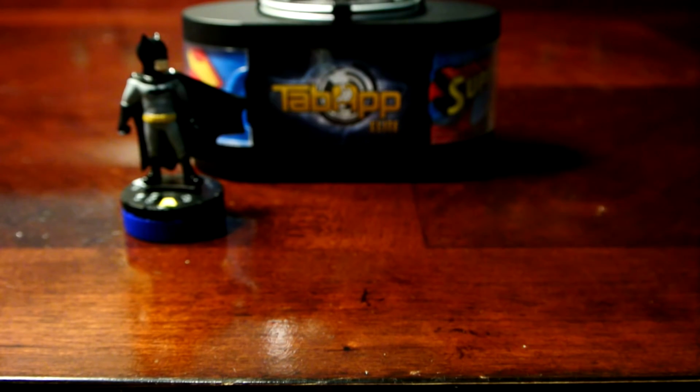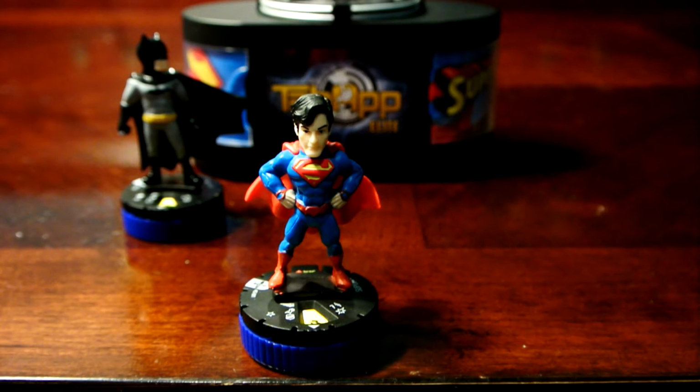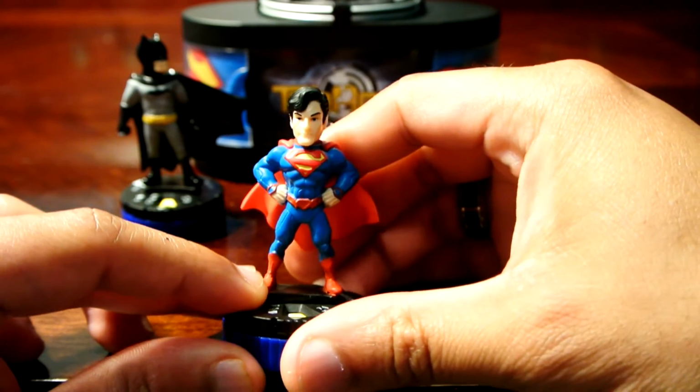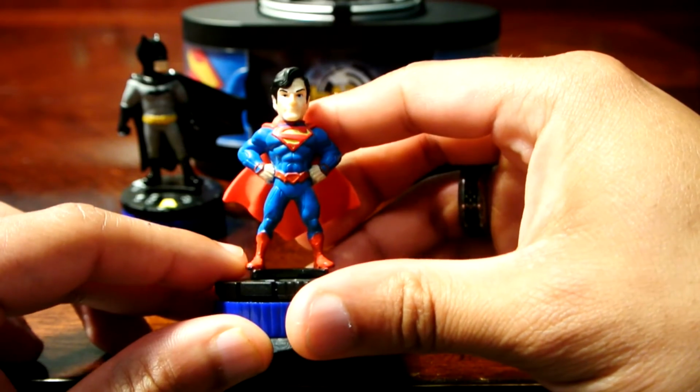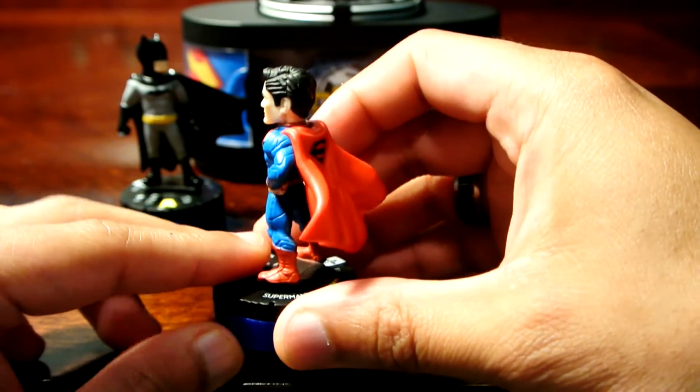Another character that I have to show you is Superman. Everyone loves Superman, right? Not really. But Superman is actually the character who comes with the starter pack for the TabApp Elite. One of them. I've seen another one that's supposed to be coming out soon that contains Iron Man as part of the starter pack. But for this one, it was Superman. And so here's Superman. Of course, he's got that smug look on his face, and why wouldn't he? He's Superman. He's got his fists on his waist, daring anyone to challenge him.